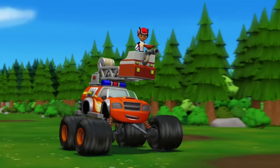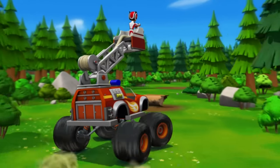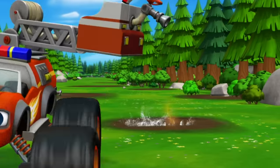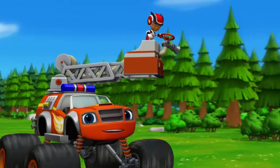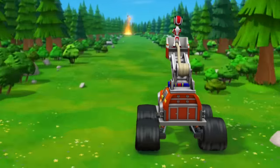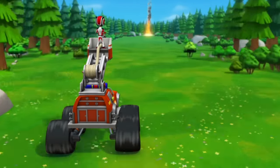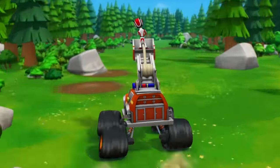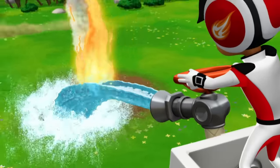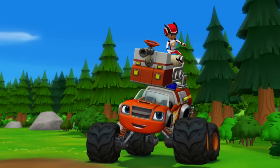The fire's just up ahead. Help me blast the fire with water to put it out. When you see fire, say fire. Fire! Nice shot. Now let's put out the rest of these fires. Whenever you see fire, say fire. Trees and put out the forest fire.